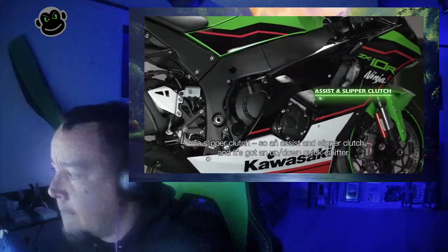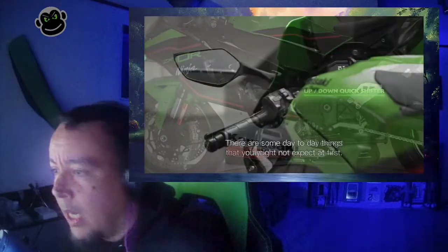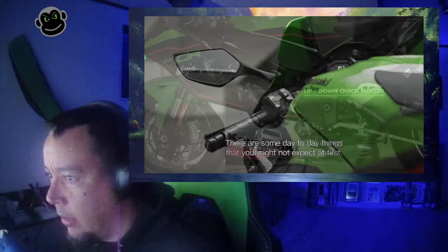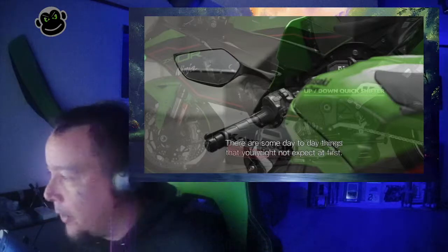Slipper clutch, so an assist and slipper clutch, and it's got an up-down quick shifter. I can't believe the quick shifter is something new for 2021. Maybe the down, the auto rev matching with the transmission, maybe that's new this year and they had the up before. I don't know if anybody knows.